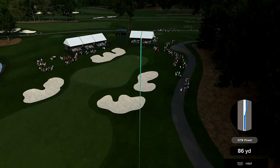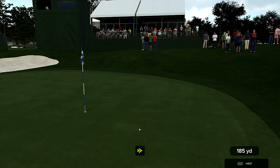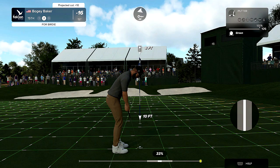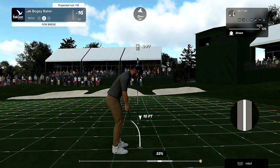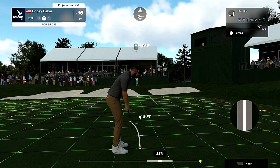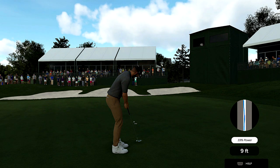Looks to be going with the 6-iron. Needs this to kick a bit left. Yep, he's putting Rosie's nose out of joint with that one. That was an incredible approach. Putting for birdie here. Oh, so close.